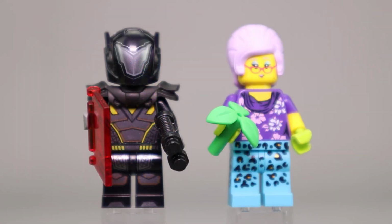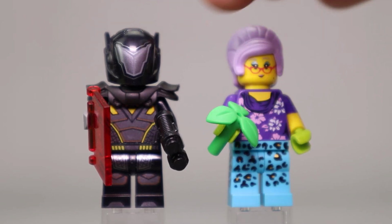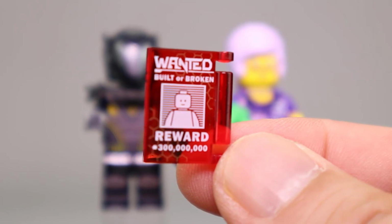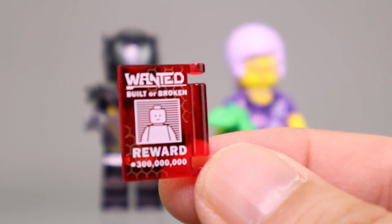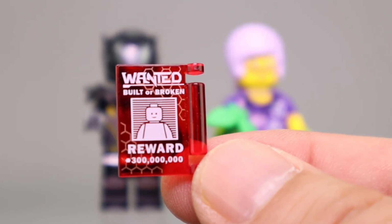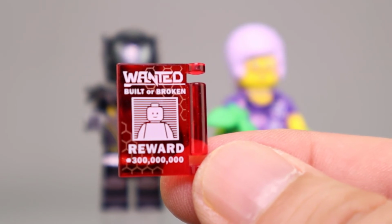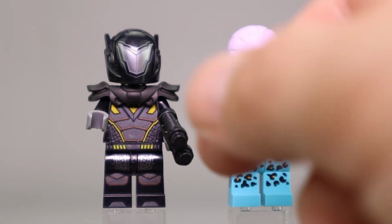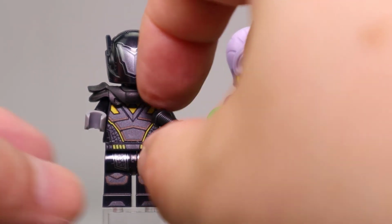Next up we have Galactic Bounty Hunter and a Gardener. The Galactic Bounty Hunter is probably my favorite out of this set. I like the printing on the front of the helmet. I really like this trans red piece that he has, which is his wanted poster. And it says, wanted, built or broken, and then the reward down there. Very clever. It's kind of a standard blaster piece.